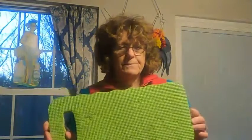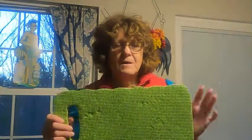Another thing gardeners use are knee pads. Now these don't last a long time, so if you get a few of these for them, they will really appreciate it on their knees.